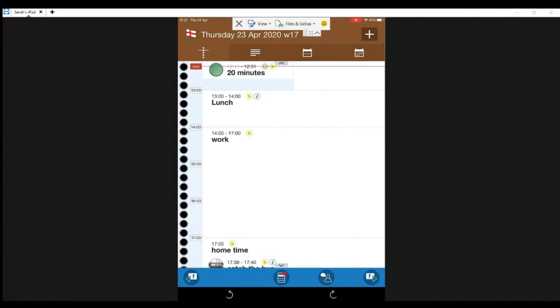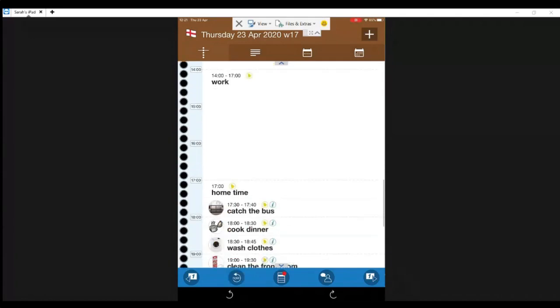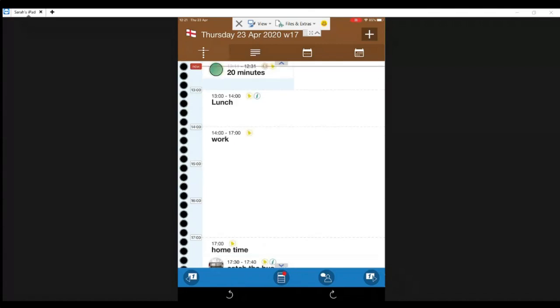So the HandiCalendar is really, really easy to set up, and it's really easy to customize. Some people might like pictures that you can see on Catch the Bus. Some people might like icons. If you're already using a picture-based support, such as PECS or something like that, then you can download all those into your folder and continue to use those on your digital device as well.